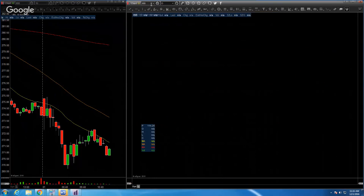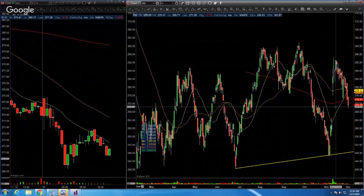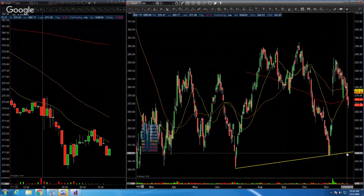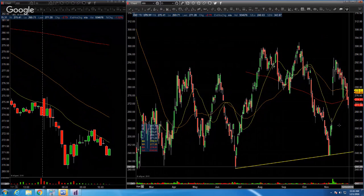IBB going higher? No, IBB is going lower. I mean, it could. I don't know. We're into this little top here. That's where you're getting a little bit of a bounce. But this thing's setting up off of a high pivot, going lower with some big red bars here. I'm telling you, 261, then 250. That's where this thing's going.